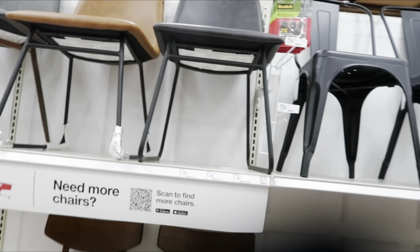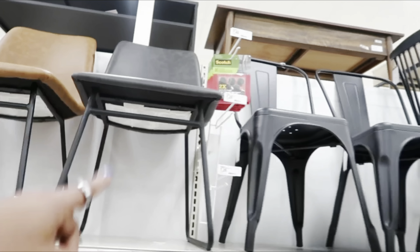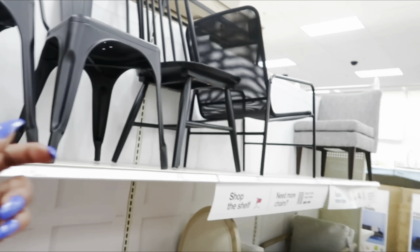Those are pretty cool for the basement or something. $70 though. I'm gonna check out some chairs at IKEA. That's where I'm gonna go for my chairs. But I don't really see nothing else in here. We can keep looking though.